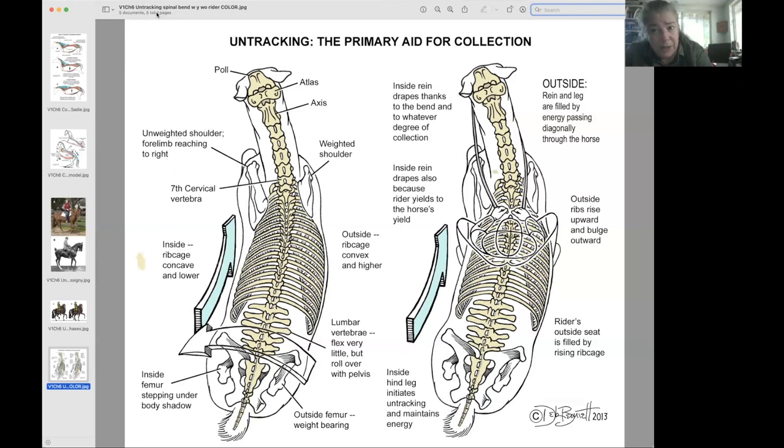So when you ride a figure eight at a walk or a trot, let's say you're trotting, so you go plunk, plunk, plunk. Well, what are you asking each step? You're asking him to continue to untrack with the left hind. When you approach X, you change your request. You give him a warning about two strides, and you say, honey, you want to change? I want you now to untrack with your right hind leg.